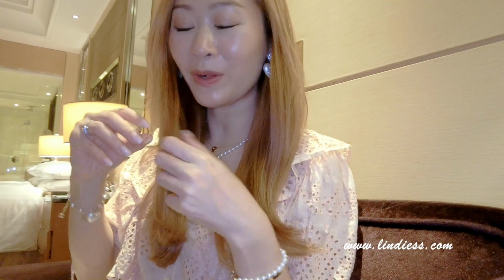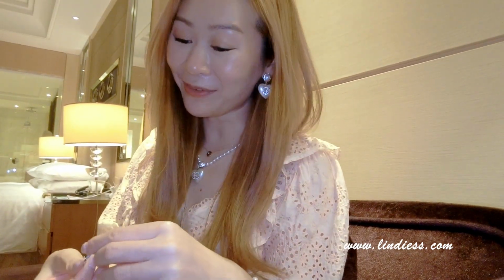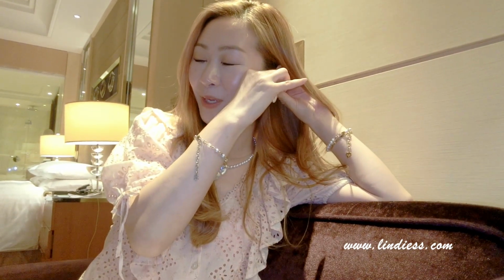Let me remove all my jewelries. So this is my Camellia ring that I got from my parents. I love it so much. And you can see that I'm wearing the matching necklace that I got from my husband. So it is just so special that I got the necklace from my husband and then the ring from my parents.